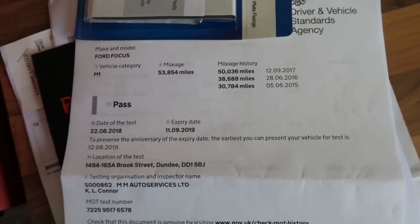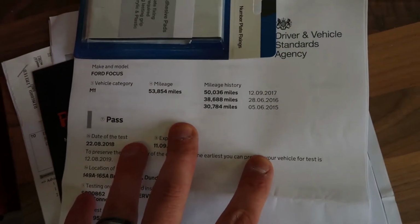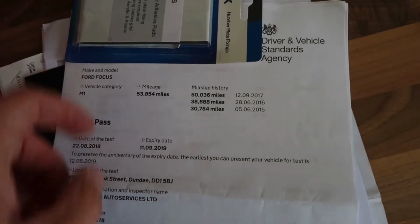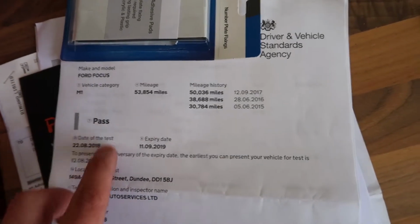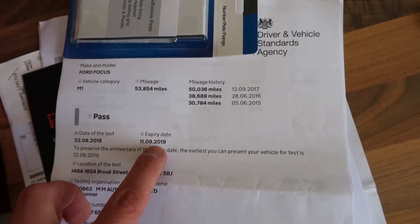So when you get to see the car eventually, first thing to check, and this is in the UK, this only applies to the new form of the MOT certificate that you'll get with the car. First thing to check, obviously, check the make and model's right. The make and model's hiding underneath here, but I'm not putting that on YouTube. Obviously make sure it's passed, find out when its test was, find out when it's due. This is due in a couple of months.